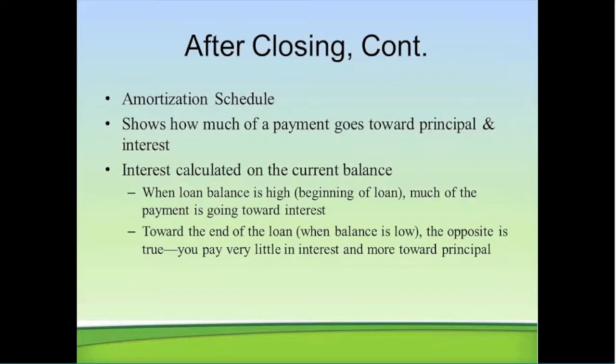In addition, you can ask for an amortization schedule. This will show you how much of your monthly payment goes towards principal and how much goes towards interest. In the beginning, you'll see on the statement that the majority of your payment will go towards interest and very little goes towards principal balance.